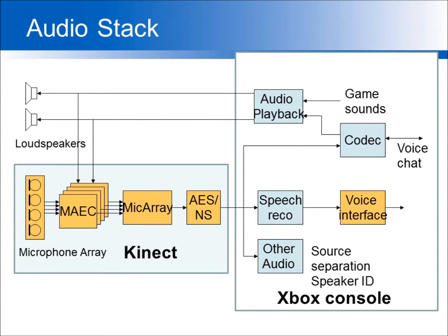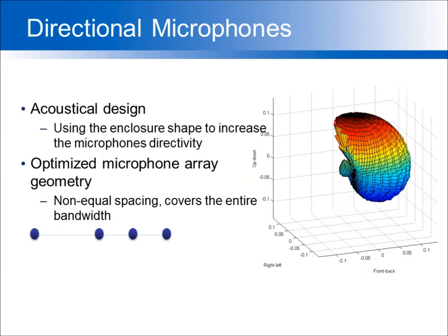So this is what the audio stack looks like. We have here the loudspeakers, and there are 4 microphones in the Kinect device. So we need to do multi-channel acoustic echo cancellation, which I will describe a little bit later, and a microphone array followed by acoustic echo suppression and noise suppression. And that's the Kinect device. In addition, there's some more processing that is done in the console for audio playback, the codec for voice chat, the speech recognition, the voice interface, and other things. So let me talk first about the microphone array and the multi-channel echo cancellation. That's what I'm going to describe today.